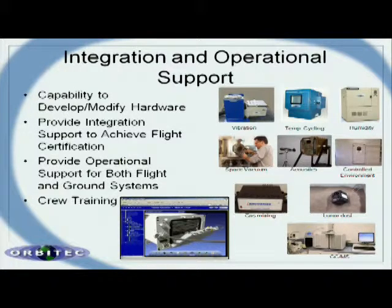Along with some of this hardware, this slide summarizes some of the integration and operation support capabilities we have at ORBITEC. We conduct a lot of the verification on the hardware at ORBITEC. We've invested significantly in test capabilities. What it allows us to do is really keep to our schedule and keep things flowing in a productive manner. We're not traveling to this lab to do this test or that lab to do that test. We have a lot of those capabilities in-house.